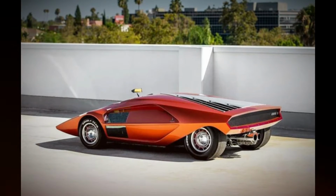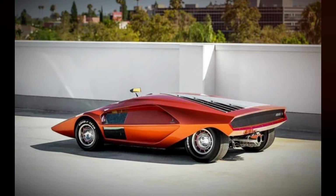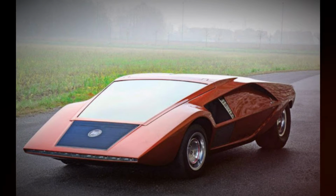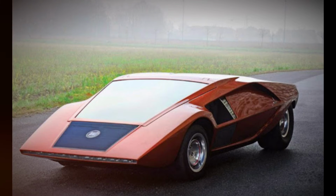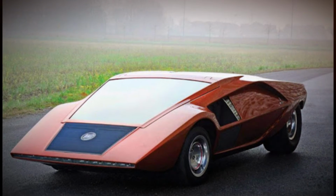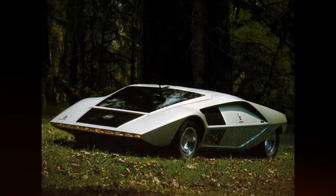Picture this. Length, 3.58 meters, shorter than most sedans of the time. Width, 1.73 meters, giving it a wide and planted stance. Wheelbase, 2.22 meters, compact and agile. Height, just 84 centimeters, 33 inches. That's less than the height of an office desk. This insane profile made it one of the lowest cars ever built.